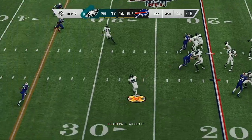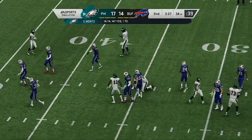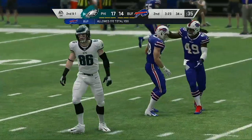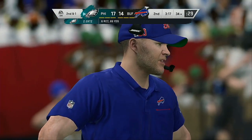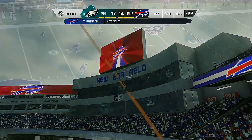Working from the gun, Wentz. Ertz over the middle. And he's going to get a good gain of 9 here up to the 34. Well, it's time for them to be good teammates right here. And what I mean by that is possess the ball for a little while. Get at least 2 first downs. Give their defense a chance to settle down a little bit after they give up a touchdown.